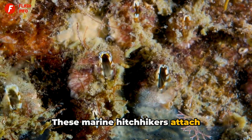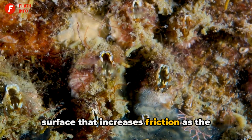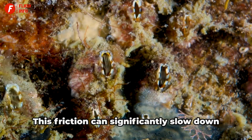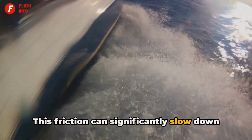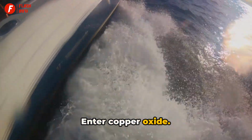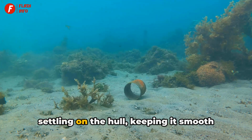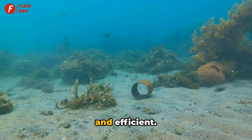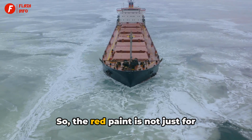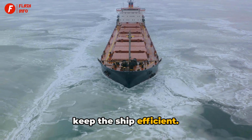These marine hitchhikers attach themselves to the hull, creating a rough surface that increases friction as the ship moves through the water. This friction can significantly slow down the ship and increase fuel consumption. Enter copper oxide. This compound deters these organisms from settling on the hull, keeping it smooth and efficient. So, the red paint is not just for aesthetics, it's a strategic choice to keep the ship efficient.